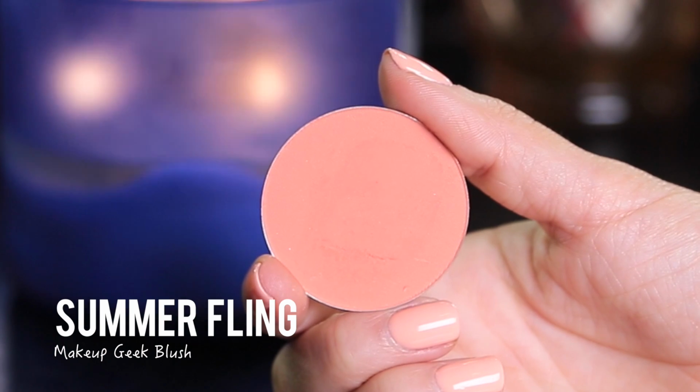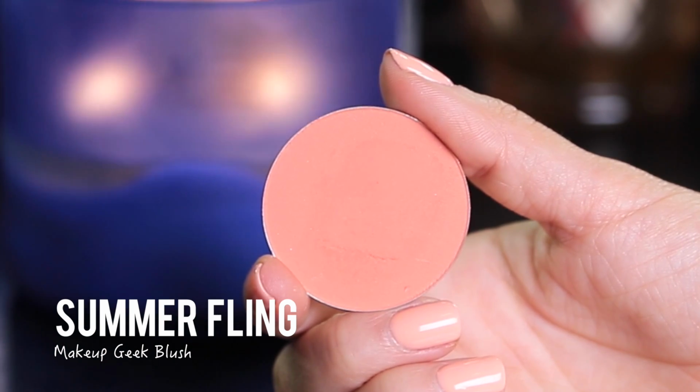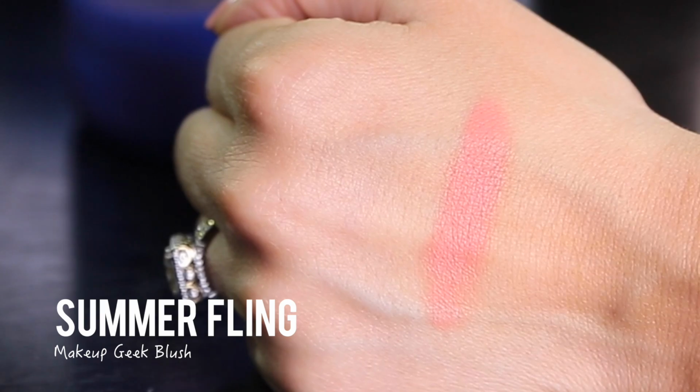Great for fair skin. The shade Summer Fling is a straight up orangey coral. So if that is your thing, you will love this. It is beautiful. All the shades, once again, are very blendable. This is a little too intense for me. I feel like it's just not my thing, but it is a beautiful orange undertoned coral, peachy, corally shade.